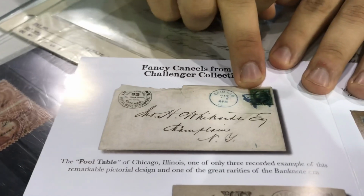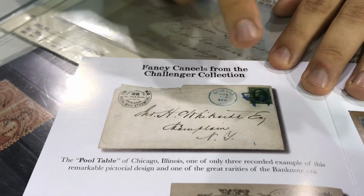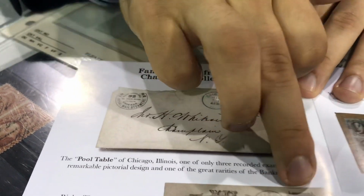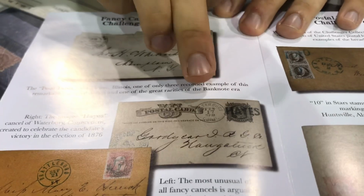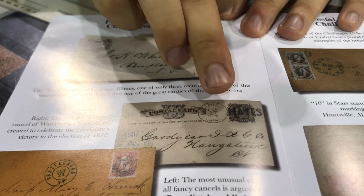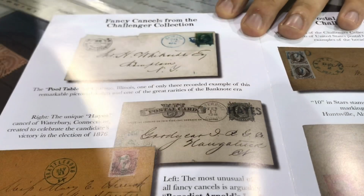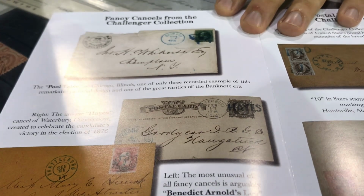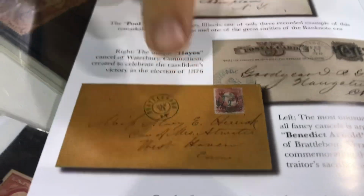Just a few other quick ones inside, if that's all right. Chicago, Illinois. That's a pool table. Don't know the story. Nobody knows the story behind that one. But it's a pool table from Chicago. Another Hayes cancellation. This one from February of 1877, so after the election. It was more of a celebration of the inauguration, which makes it marginally more okay, I guess, than during an election.